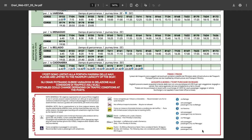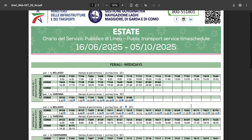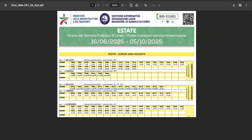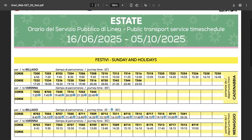One thing to bear in mind is that this week almost the whole of Italy is on holiday, because the 15th of August, which is Friday, is a massive bank holiday here. So if you are planning to travel on Friday, please note that it comes under the festivi, the holiday timetable, not the weekday one, because this Friday in particular is classified as a holiday.